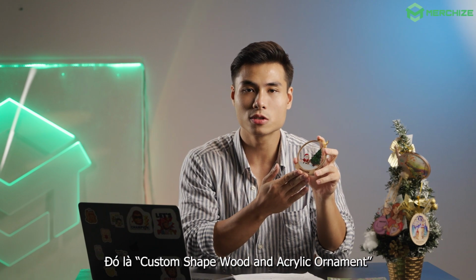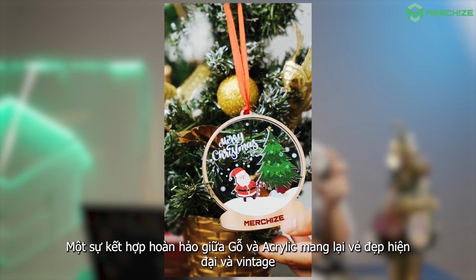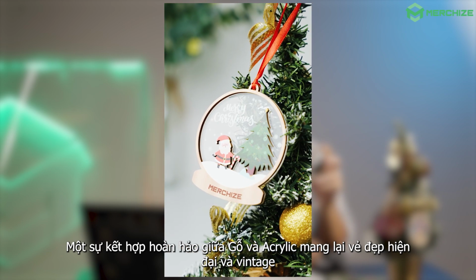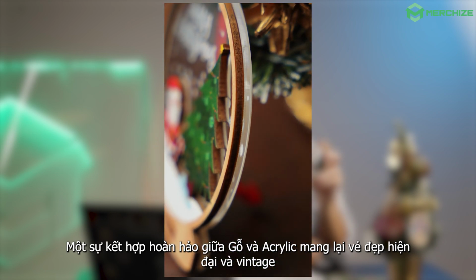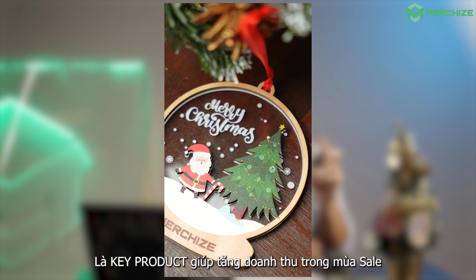It's a custom shaped wood and acrylic ornament. This is the perfect combination of wood and acrylic. It will bring both modern and vintage beauty, a key product to attract sales for your store.